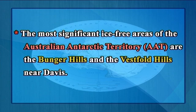While the ice comprises about 90% of Antarctica's surface, there are areas of bare rock, the greatest rock exposures being in the Antarctic Peninsula and the Transantarctic Mountains. The most significant ice-free areas of the Australian Antarctic Territory are the Bunger Hills and the Vestfold Hills near Davis.